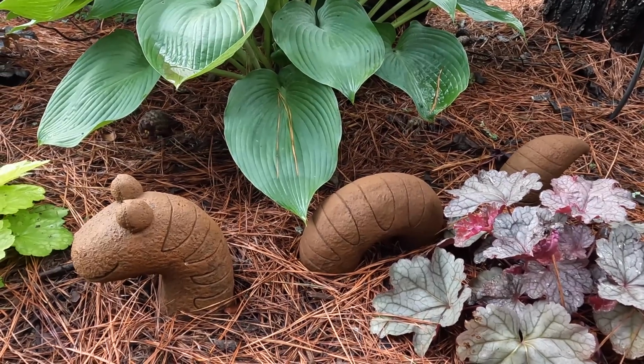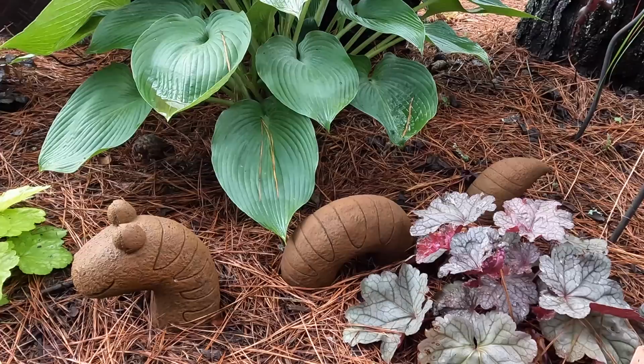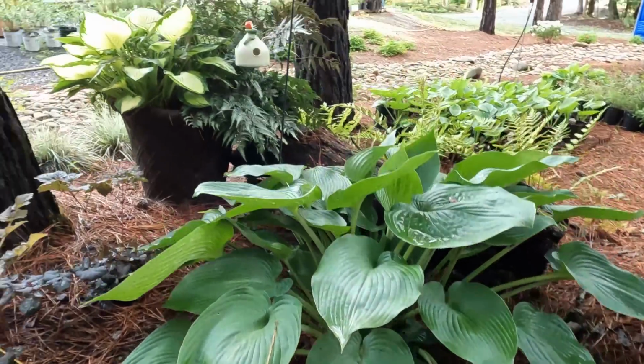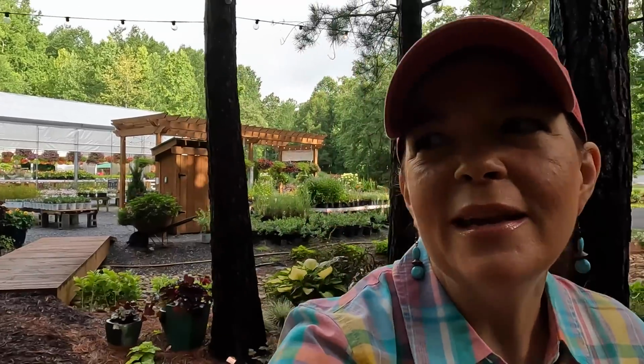Oh, I do enjoy my Herm the Worm from Unique Stone. It is such a fun little addition, pop of whimsy in your garden. People are so funny because people will walk by and they're like, oh, look at that cute little snake. And I'm like, it's not a snake. That's Herm the Worm. But anyway, it's quite funny.